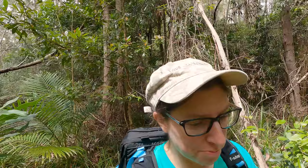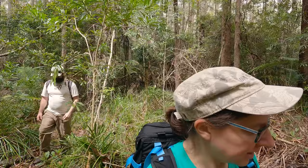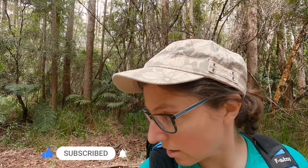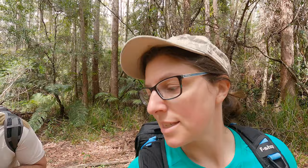Welcome to a bit of a bush bashing venture. Oops, oh dear, we're still in Whian Whian. Oh, here we go, thankfully. We're still in Whian Whian, and we're just heading off to a rocky creek. That middle bit there is incredibly overgrown, so we're going to have to do a good tick check afterwards, but also keep a good eye out for sneakies.